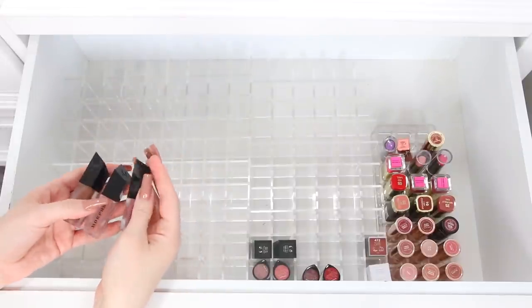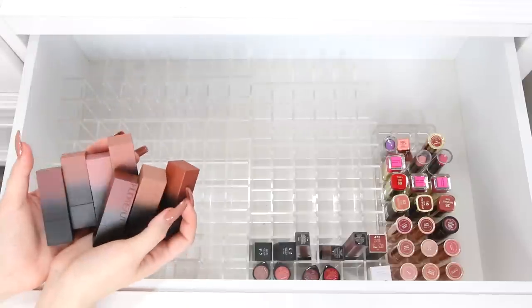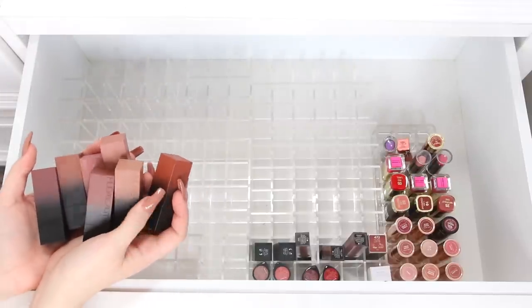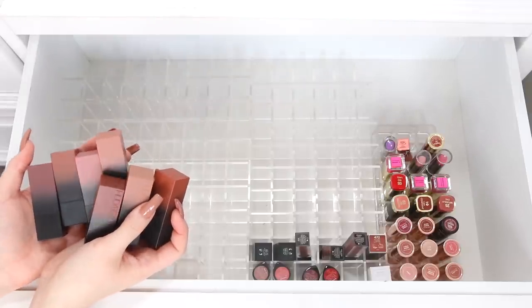Also from Morphe, I have these midi liquid lipsticks in these gorgeous nude shades. And finally for lipsticks, we have my favorites from Huda Beauty. I have a whole bunch more of these down in my studio that I use on clients.